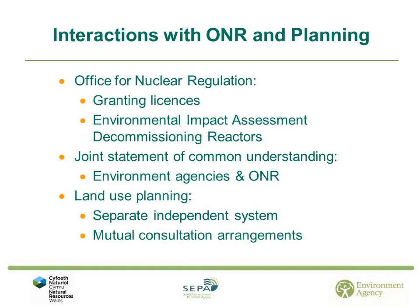Interactions with ONR and Planning. While the environmental permitting of on-site radioactive waste disposal is a matter for the environment agencies, this is not done in isolation of other regulatory requirements. In particular, the regulations governing the safety of workers, the security of nuclear material, and land use planning all interact with environmental regulation. The Office for Nuclear Regulation is responsible for safety and security on nuclear sites under the Nuclear Installations Act 1965 and grants nuclear site licenses to operators.